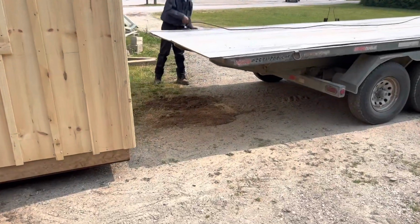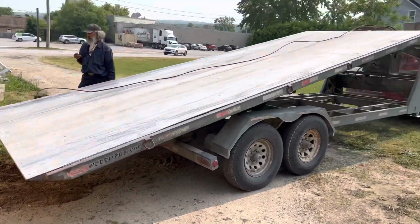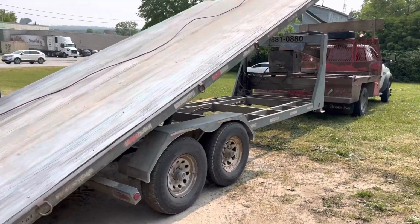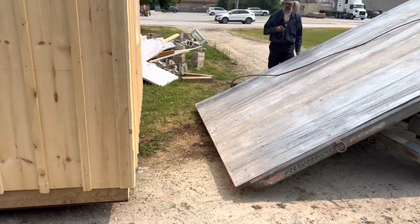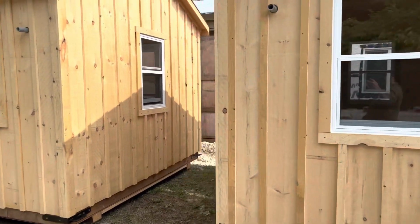We ran out of traction with the mule, so we're going to use the trailer and the truck and the weight of these two machines together. We're just going to give this a shove. We got to come back another couple of feet to get this where we want it.